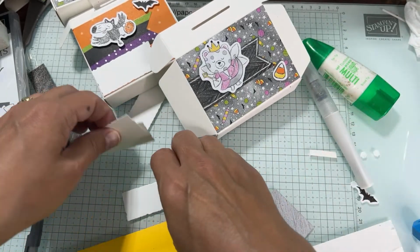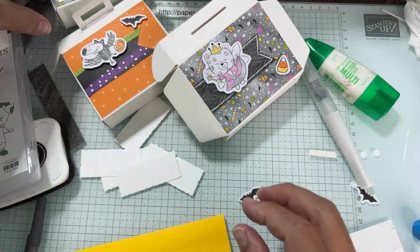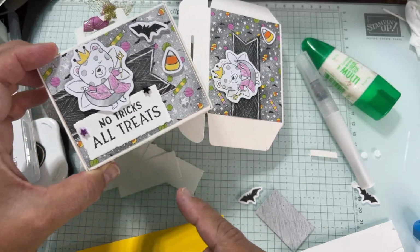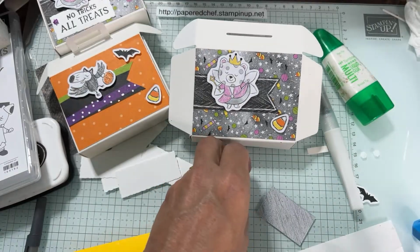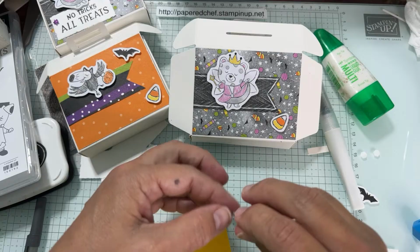I'm thinking that these might be cute inked up on the edges. I didn't ink up the first one on the edges, but I'm thinking maybe I'll use Daffodil Delight or Pumpkin Pie. We're going to try it this time. Sometimes I make something and then after I make it, I realize how to make it better.